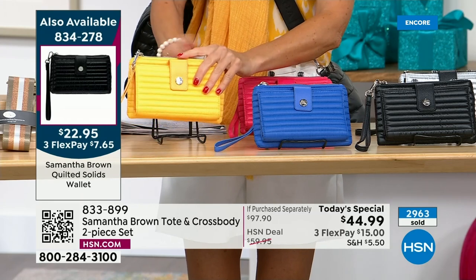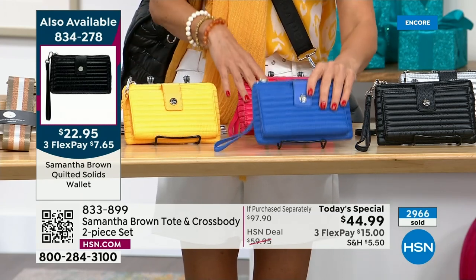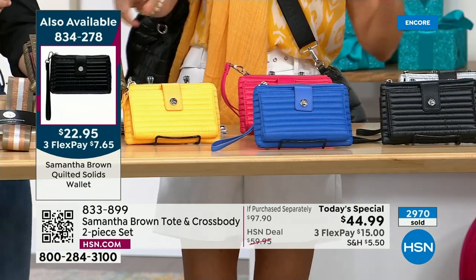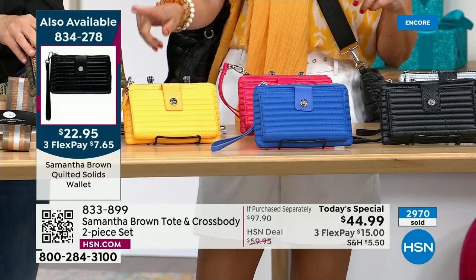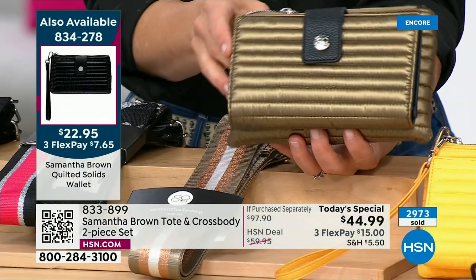So we have that beautiful lemon yellow color. We're calling that one warm apricot. We have the cobalt, we have the pink, we have the black, and we have the silver, and we have the copper. We have very few of the copper to go around. That's been our most popular color.